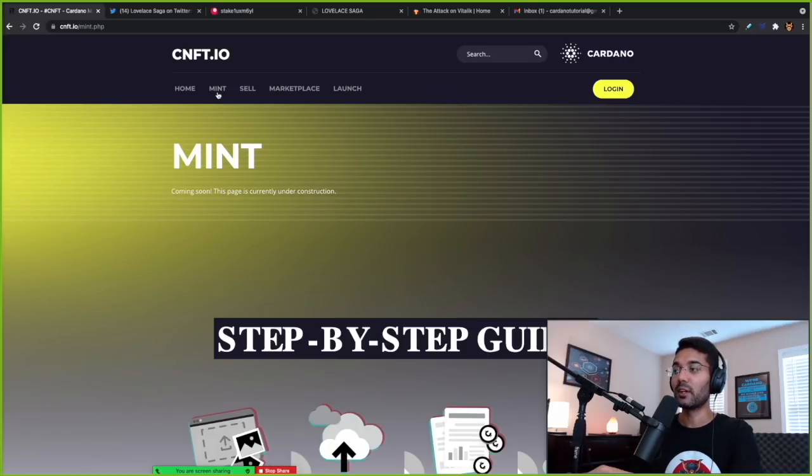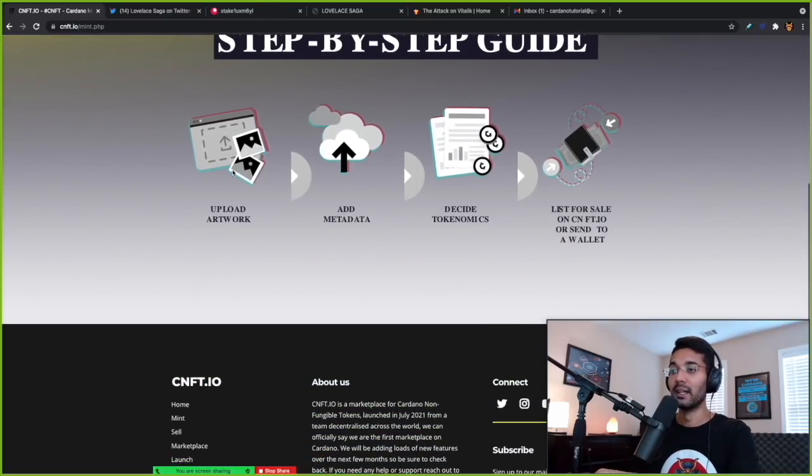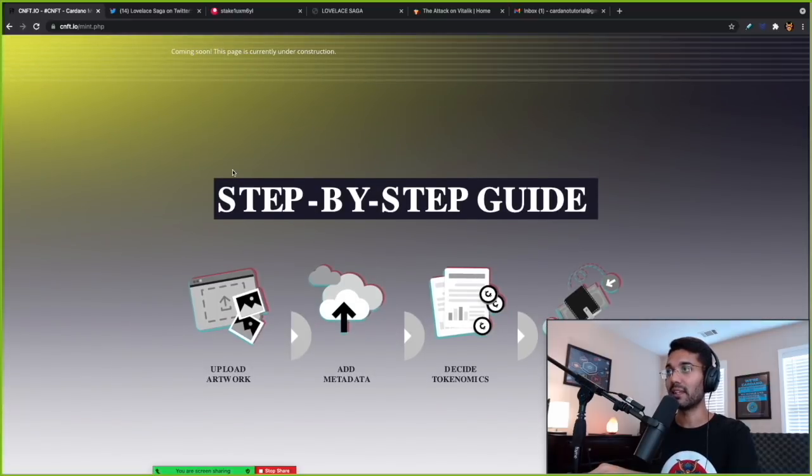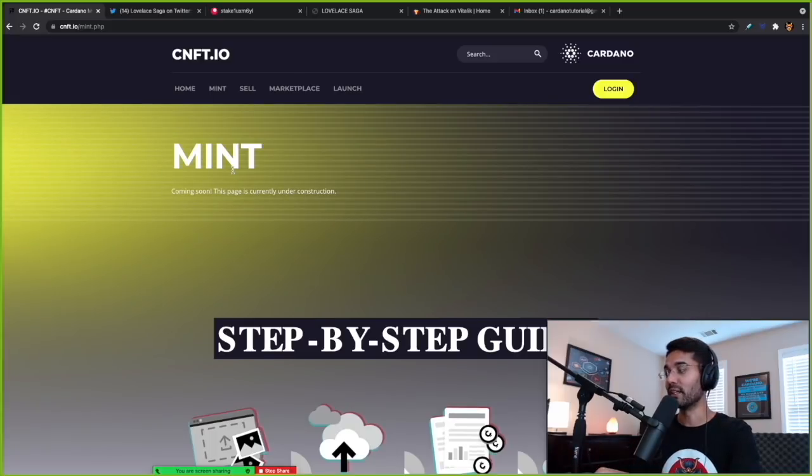Currently, the mint function is not available. This page is still under construction. Likely, we will see some of the additional functionality for this site after smart contracts. Not too long to go for that to happen. So I will be sure to post update videos as we move forward with the progress of the different websites.